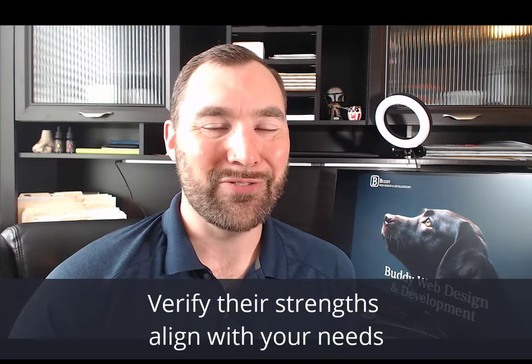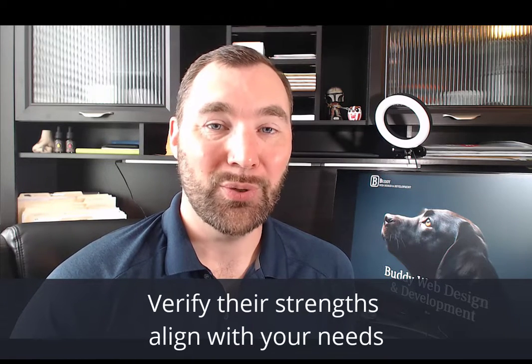But even for really robust, large, advanced developer teams, they still have their skill sets, certain languages they use, certain what are called stacks they build in. So if someone says they can build anything, just have some caution and make sure you're really verified. They have some examples they can show you of something really similar to what you're looking for as well.